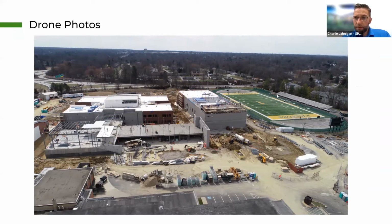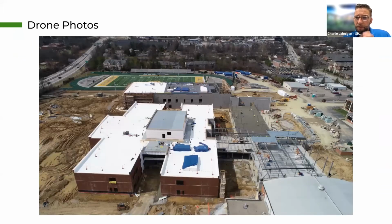We didn't mute it. There we go. And then to the left is the main shared spaces. And then you can see the job where the classrooms have the brick around them. This is moving a little bit towards the east. You can see, again, the two-story academic wing has red brick wrapping around it.